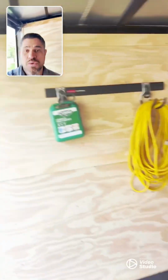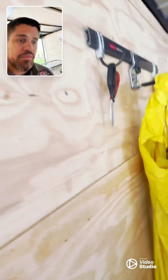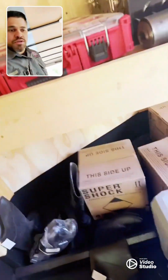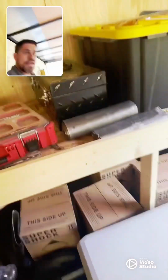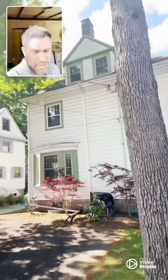And this is what our trailer looks like. We have here an extension cord, we have a first aid kit, have some explanation on how the system works. And because we're dealing with bleach, we have some protection for the guys. We have some drinks in the cooler for the guys, some plumbing, some lead for any repairs, and some geocell.